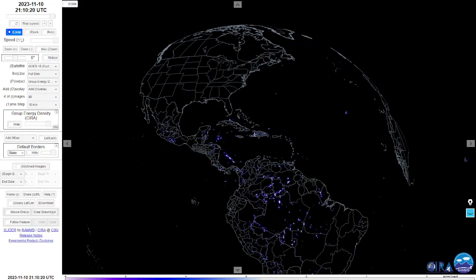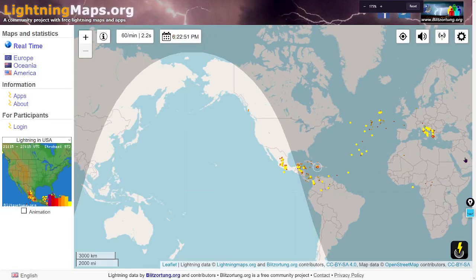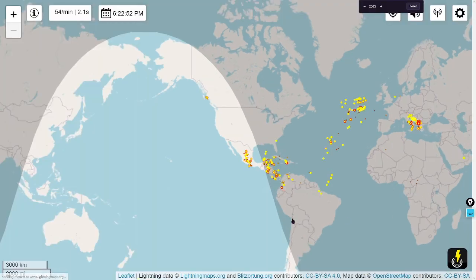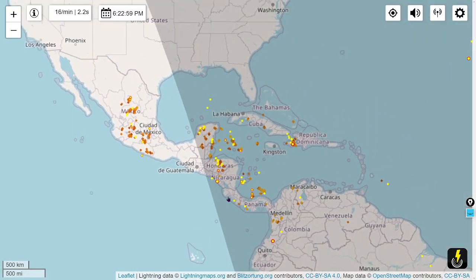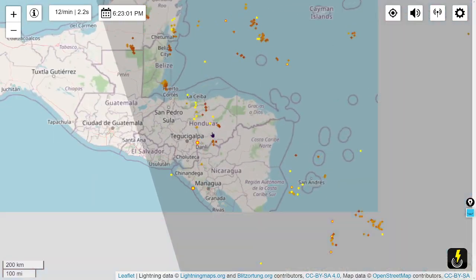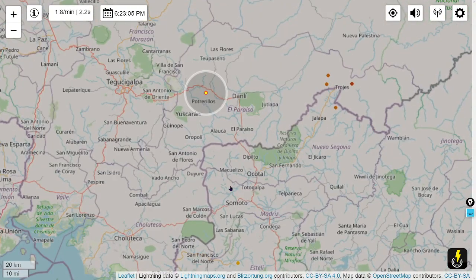Next, lightning. Quite a bit of lightning in South America. And here's a real-time lightning map, courtesy of lightningmaps.org. Next time you hear thunder, I highly recommend it. We've got some lightning in the Mediterranean there, also around Central America, it looks like. Some recent strikes in Honduras.